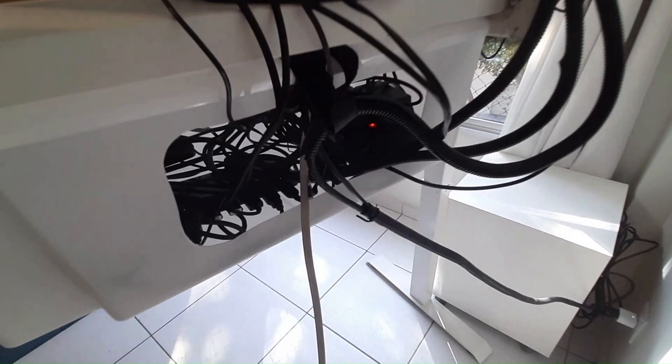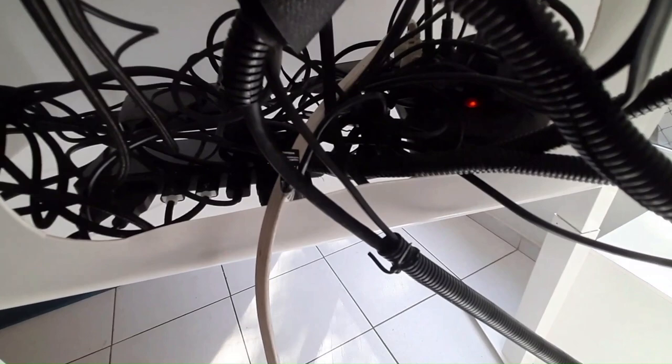Inside the plastic box, there are all sorts of cables, but also a Samsung Game 3 external USB drive, a TP-Link UH700 USB hub with 7 ports, and a Forceline surge protector.